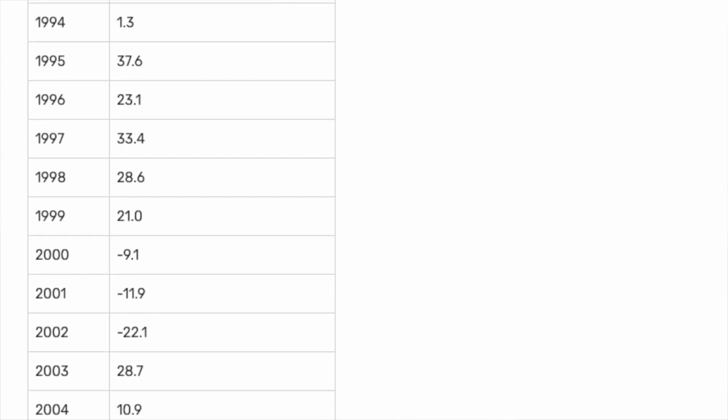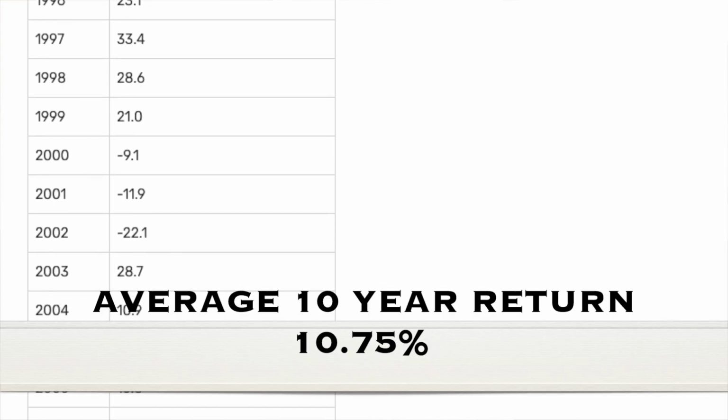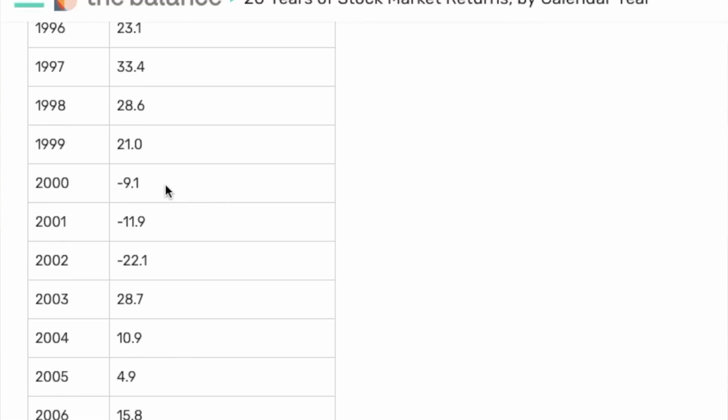Now, getting back to the historical returns of the stock market, if we look at the next 10 years from 1996 to 2006, the average return is 10.75%. The first few years are great returns, but if you decided to invest starting in 2000 till 2002, for anyone, you would just want to quit the stocks, because if you look at it, you had negative 9.1 in 2000, negative 11.9% in 2001, and a whopping negative 22.1% in 2002. Those are some huge losses for those years.